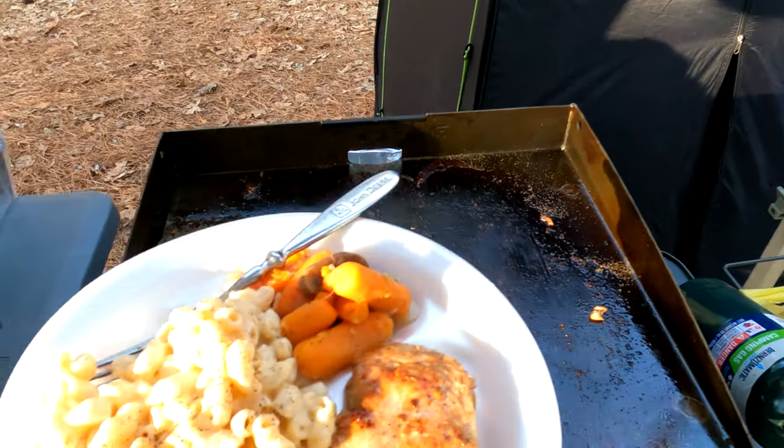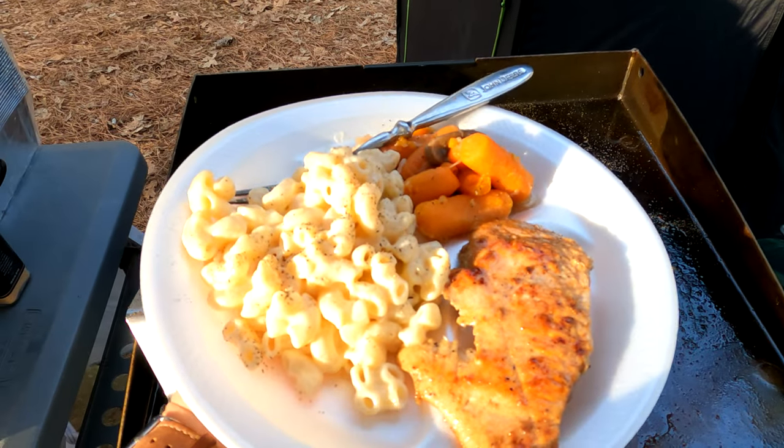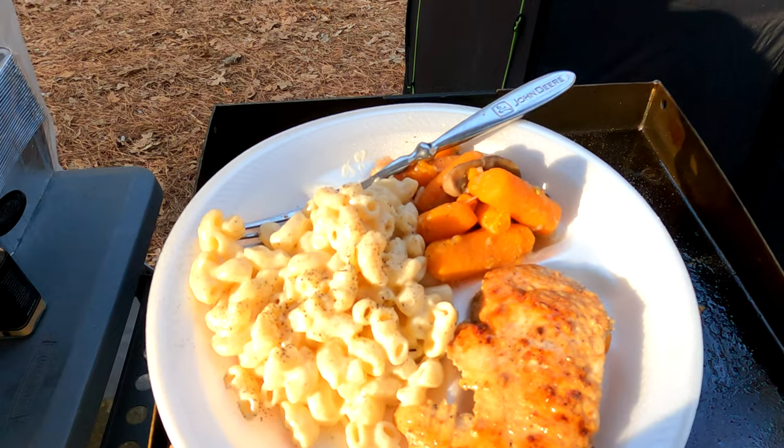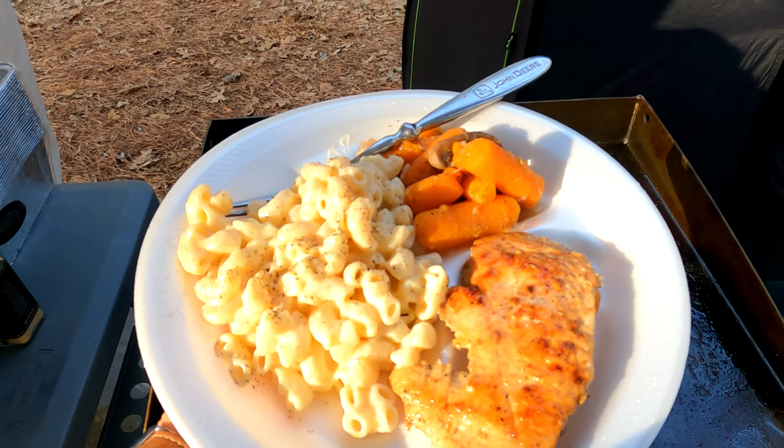So for dinner tonight on our Blackstone, we grilled some chicken breasts and we have some Cracker Barrel macaroni and cheese, and I put the carrots in the pressure cooker.